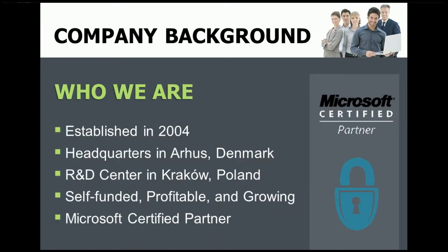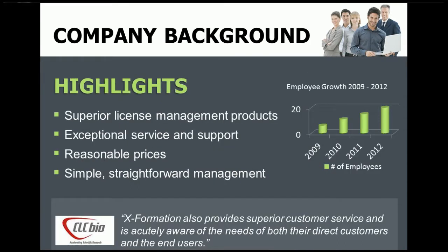All right, so who we are. We were established in 2004. We're originally a Danish company. Now we have two locations, one in Denmark, the second one in Poland. Right now we employ nearly 30 people. We keep on growing. Things are going nicely. We plan that 2013 will be a really great year, and things will not only go nicely but even better than that. Together with this, we are also a Microsoft certified partner, and basically we keep on growing every single year.